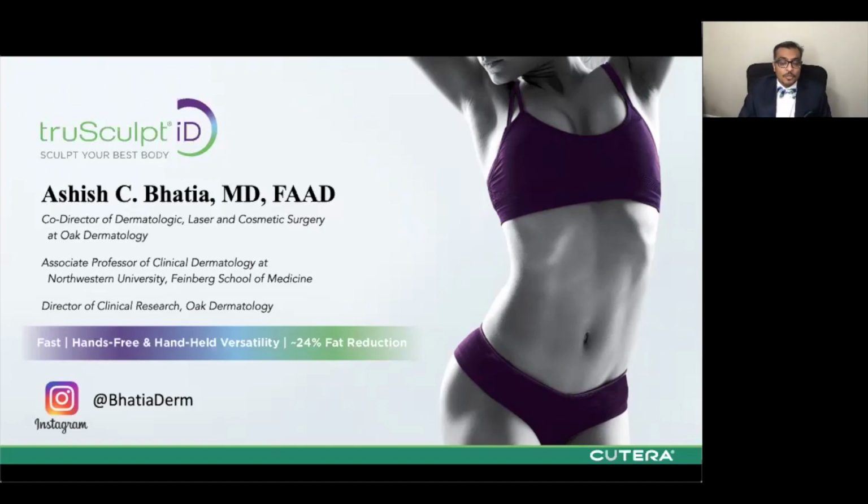On most patients, do you always treat the abdomen and the love handles? You know, we really try to customize the treatment for each individual patient. So if somebody has more issues with their love handles, we may end up doing more on their love handles. Some people have very good abs and they just can't get rid of the love handles, so we only do the love handles and the lower back fat. So we customize the treatment for the patient's needs, and that's one of the beauties of the truSculpt ID.